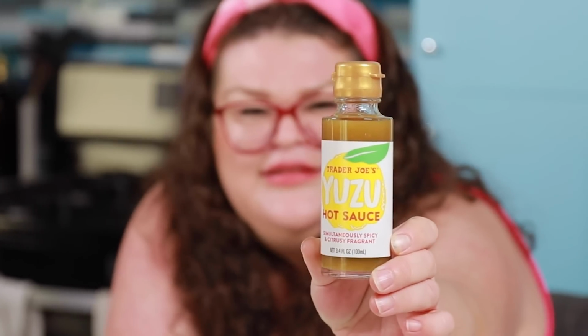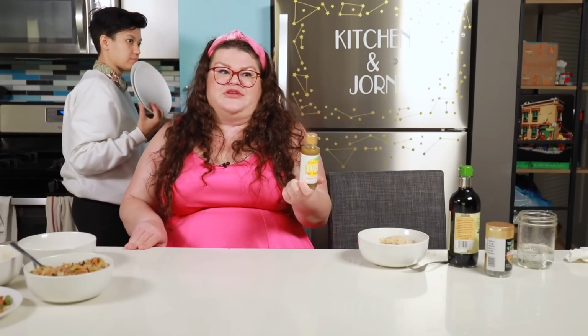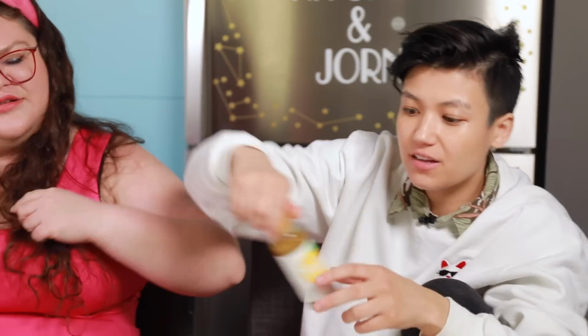So we got a few of the Japanese condiments to try, and we're gonna try them each with plain rice. But Kristin, the first item is what? It's the Trader Joe's yuzu hot sauce. It's simultaneously spicy and citrusly fragrant. Usually when Trader Joe's uses too many adjectives, that means I'm in for a barn burner of a time. I'm actually really excited because I love hot sauce.